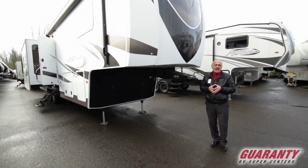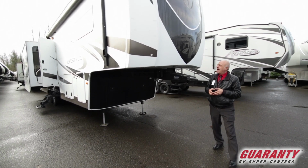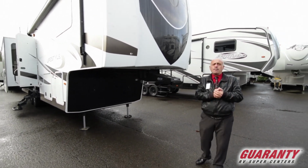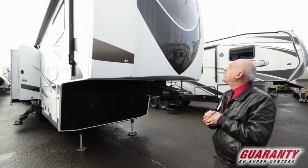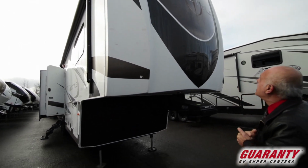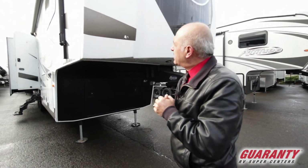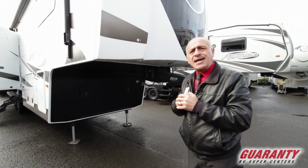Today we're going to show you this Lifestyle. It's a 2014 37 CK. Lifestyles, I know they don't make them anymore, but they're really strong, built really nice for a fifth wheel. Unfortunately, they're not making them, but again, you can't take anything away from it.